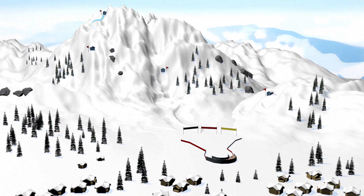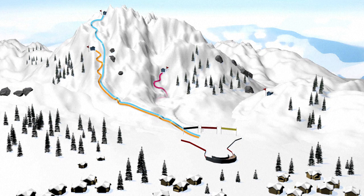Two technical events, the giant slalom and the slalom, a two-run event on different tracks. And finally, a mixed race, the super combined.